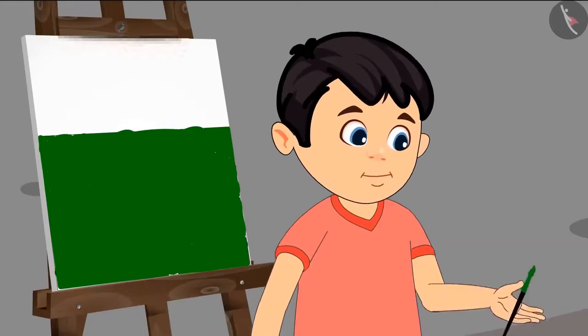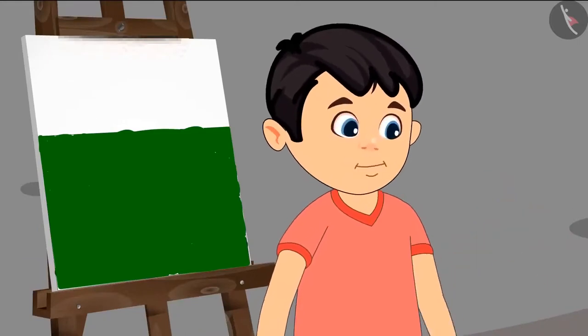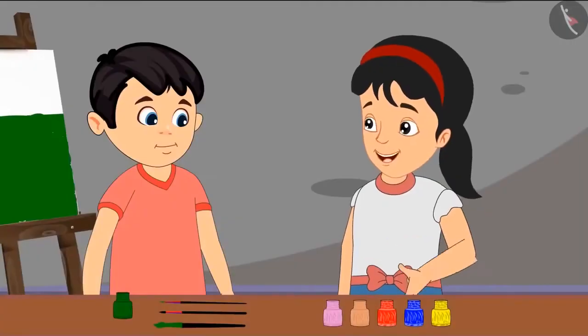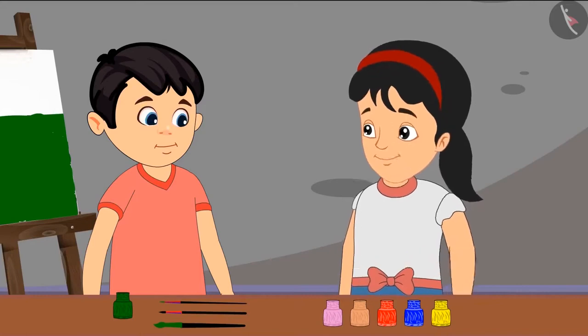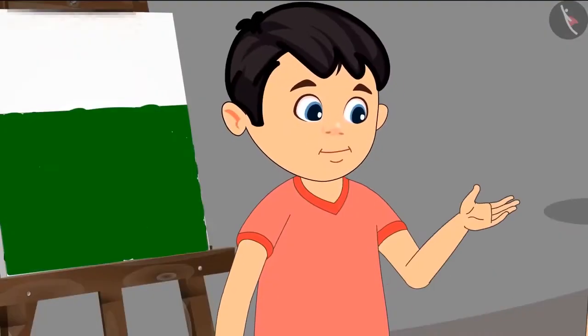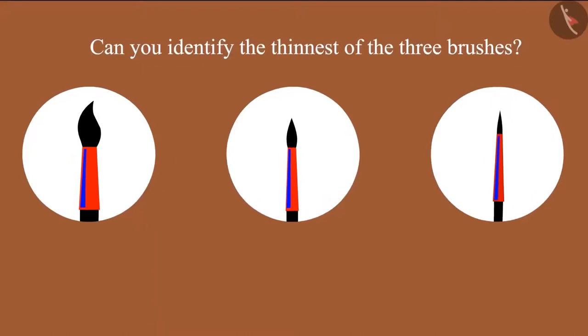Yes, but this thick brush cannot be used to make the plant. Yes, you are right, Chotu. So you can take the thinnest brush to make the plant. Yes, it will be easy to color the plant with a thin brush. But which is the thinnest brush, Pinky? Children, can you tell me which of these three brushes is the thinnest brush?